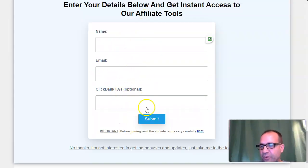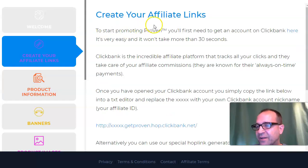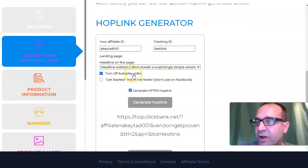All right, so they have affiliate terms and everything. Let me go to just get the tools and stuff, because they actually have tools. Now, not all vendors have a really nice page laid out like this. Sometimes it's just one long page with a bunch of information, maybe links to videos you can include in your advertising, or email swipes and all kinds of stuff like that. And look at this, create your affiliate links. This is kind of cool. So if I put my affiliate ID in, and I put a tracking ID, and I say test link, here's a checkbox for turn off autoplay video.